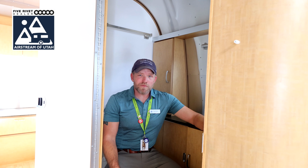Up top, you see the sliding doors for the storage compartments, and then on both sides of the bed you have a nightstand table with storage underneath, and then you have storage underneath this bed. You have a pull down box here and two Tupperware containers on each side to store things in.